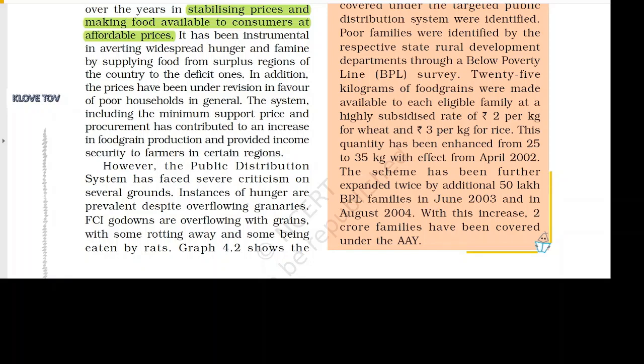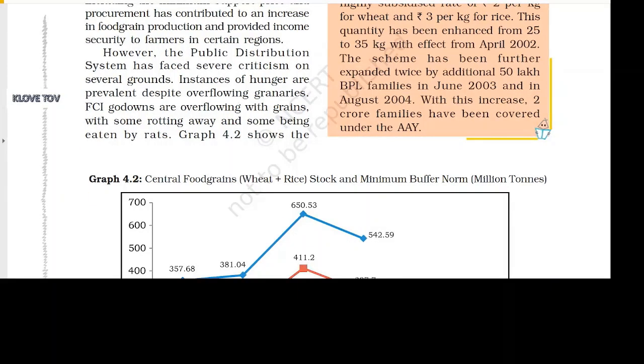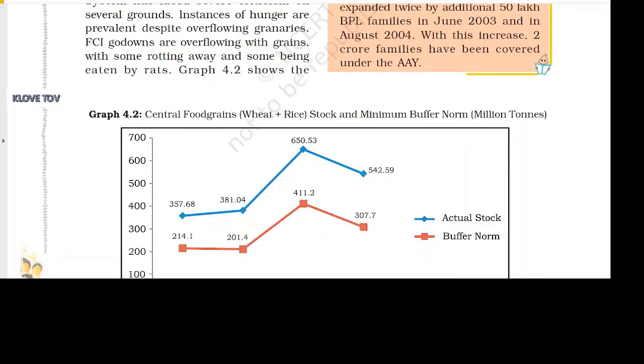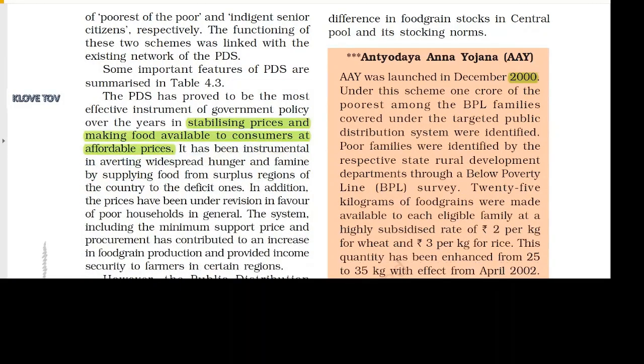However, the public distribution system has faced severe criticism on several grounds. Instances of hunger are prevalent despite overflowing granaries. FCI godowns are overflowing with grains, with some rotting away and some being eaten by rats. Graph 4.2 shows the difference in food grain stocks in the Central Pool and its stocking norms.